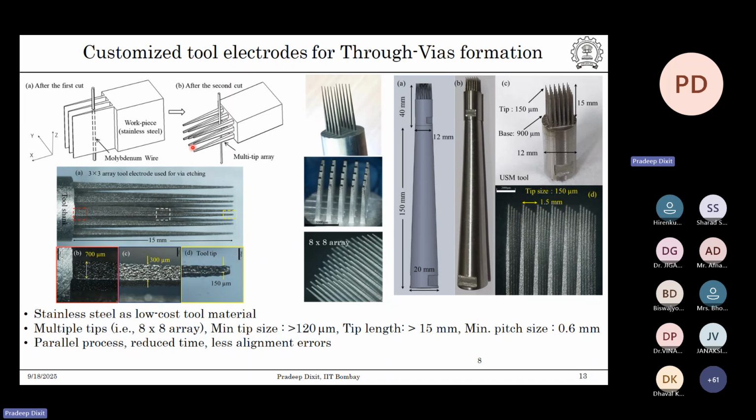Our work is using a multi-tip electrode. Other researchers are using a single tip electrode. Our idea is that by using the wire EDM process, we are able to create a customized tool electrode. For example, you can see we can create a tool tip 5 by 5 array: 1, 2, 3, 4, 5 on X, 5 on the side. We can also go for 8 by 8 arrays, or 2 by 5 array, and so on.